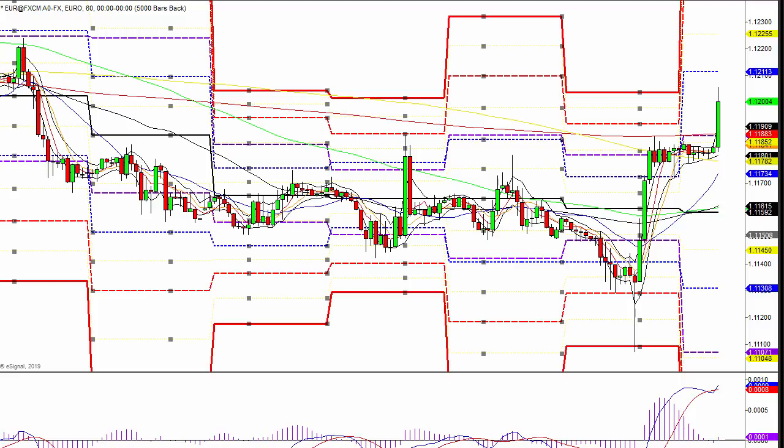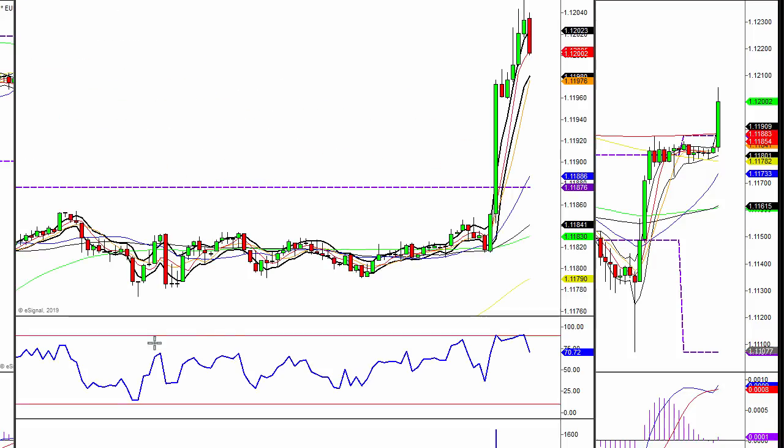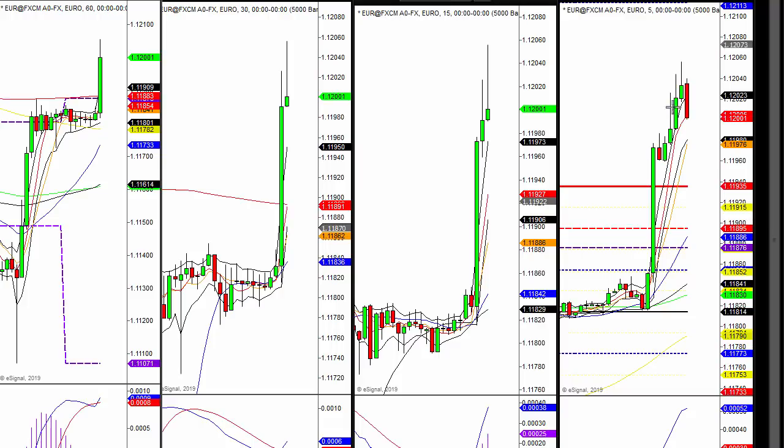We've just had an RSI extreme. So let me just quickly show you that. Bring up the RSI extreme. RSI has got very overbought, but actually that normally means it's still going to go higher, on the measurements that we use. So I'm looking to get long on this euro.